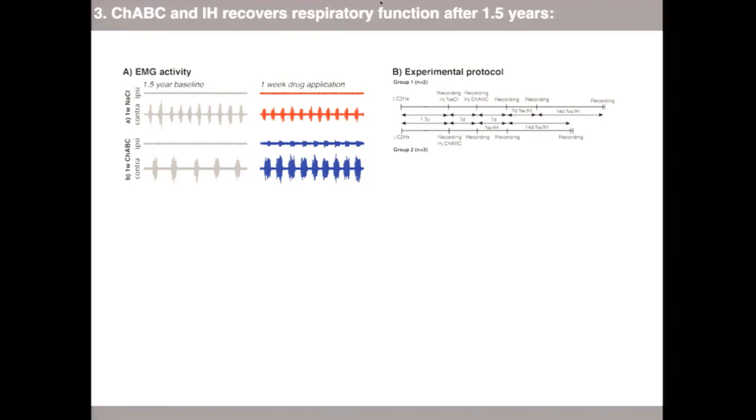So we thought, all right, we'll give chondroitinase. And in a week, we saw a little bit of recovery. We thought, oh, that's pretty cool. These animals are a year and a half after spinal cord injury. No one's ever done this because no one ever screwed up like we did. But we had 12 animals, and we thought we'd take very good care of them and use them to our advantage. And so we were very careful.